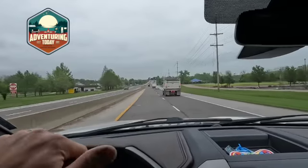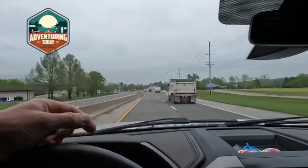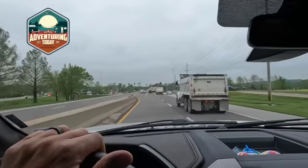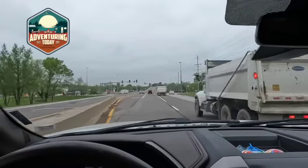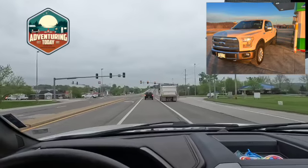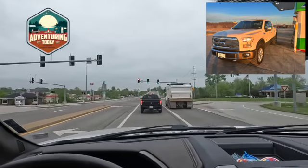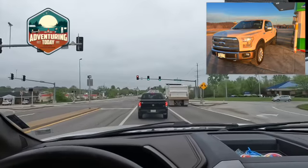And I've got a little bit of a different vehicle for you today. Typically in the past I've reviewed new vehicles, but today I've got an old one. I've got a 2016 F150 King Ranch. Of course, it's got the 5-liter Coyote V8 and a 6-speed transmission.